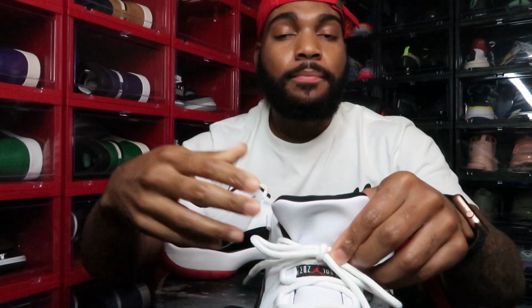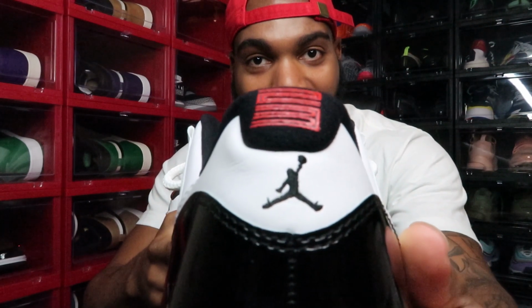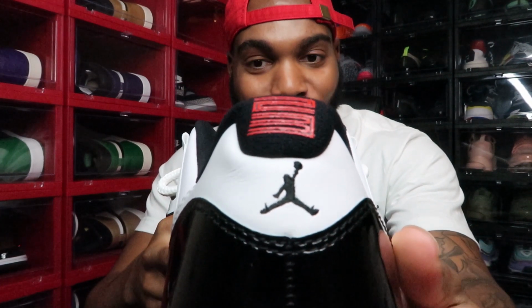And again, it could be just me having that image of a Low 1 in my head and kind of expecting to see that Jumpman. But then again, they decided to put it on the back. And y'all, if you look at that closer, this joint looks like a little kid, like for real. It looks like a baby. That's wild.